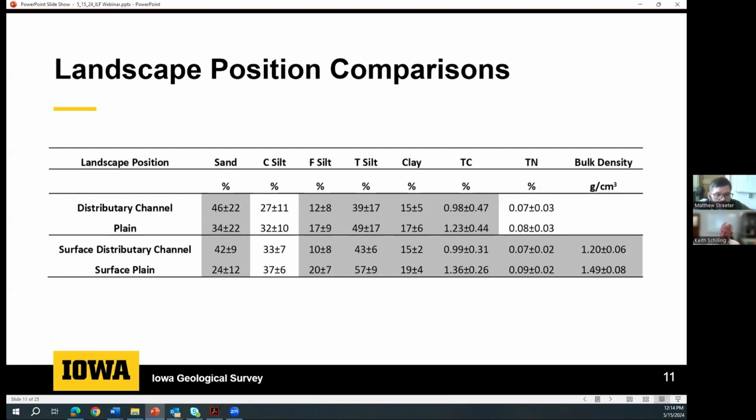There's significantly less carbon in those channels compared to the plains. You can see that it's 0.98% carbon in the channel versus 1.23 in the plain, more or less the same at depth. You can also see at the very right side there, the bulk density a little bit higher in the plains than the distributary channels. That's because of that higher clay content, and sediment's going to move a little bit slower there.